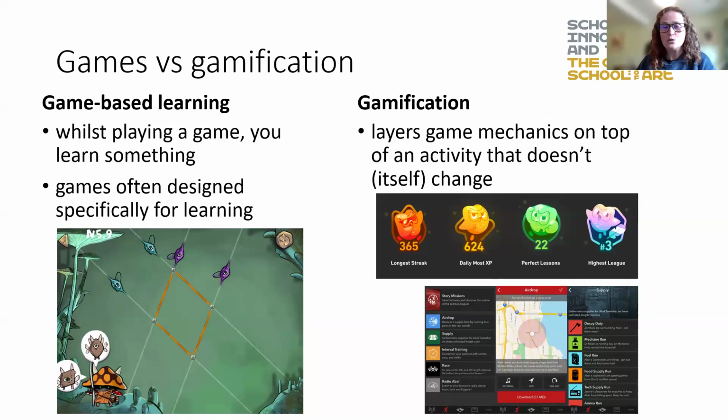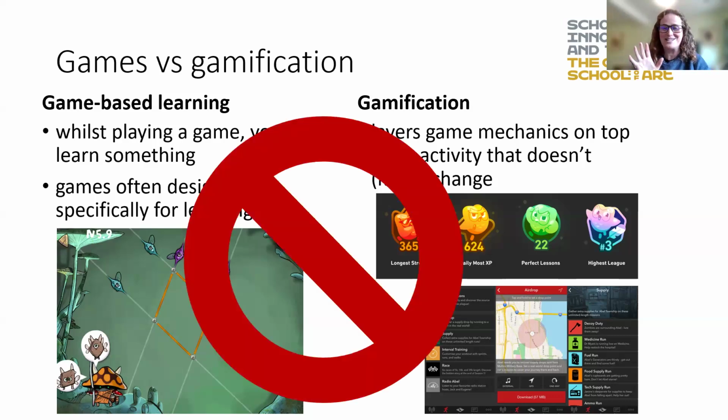Gamification, on the other hand, is a misused term. It's widely misused. People sometimes say gamification when they mean games. What gamification is, it's a layering of game mechanics on top of an activity that does not itself change. So here we have Duolingo, if you recognize those. Duolingo has all sorts of gamification: badges, leaderboards, reminders, appointment-based mechanics, all of these things. But basically, you're still learning a language. You're still looking at the text and learning a language. And the picture underneath that is Zombies, Run. So when I go out running, I like to run away from zombies through an audio game, but I'm still running. I'm not playing a game, I'm still running. Now, if you learn nothing else from this talk, it's that game-based learning and gamification are not the same thing.